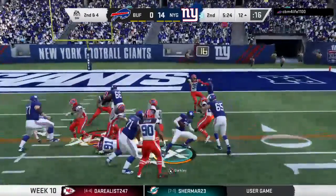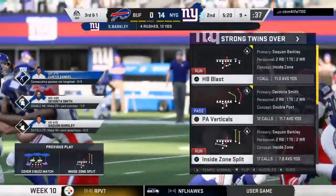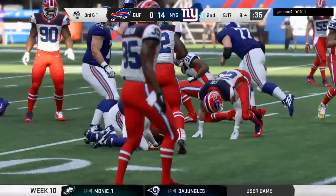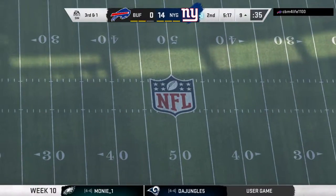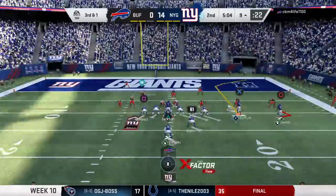On 2nd down, here's Barkley. He'll get this down inside the 10 for a pickup of about 3. And that's some good tackling there to keep him short of that yellow line. Yeah, defensively, all I'm thinking is that on that play, get me to 3rd down. Get me into a position where I can make one more play and get my defense off the field.